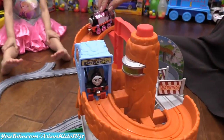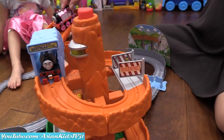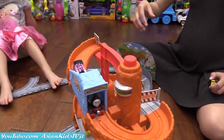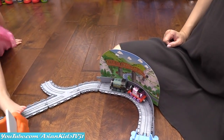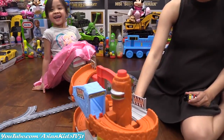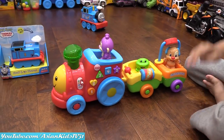Action! 360. Morgan's mine and it's closed. Warning, warning. Okay, mommy, ready? Ready. Go. Woohoo! Porter and Rosie did it. Awesome job. They are connected. Yeah. All aboard.